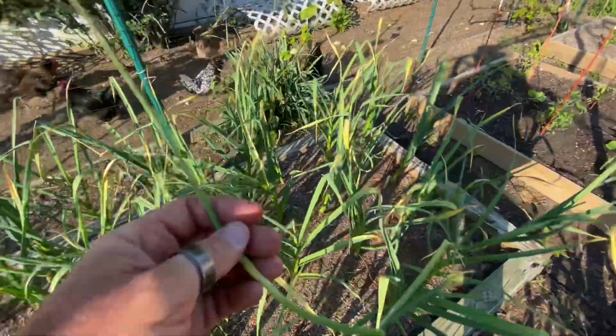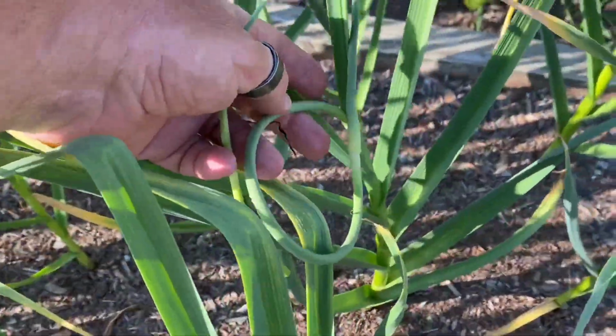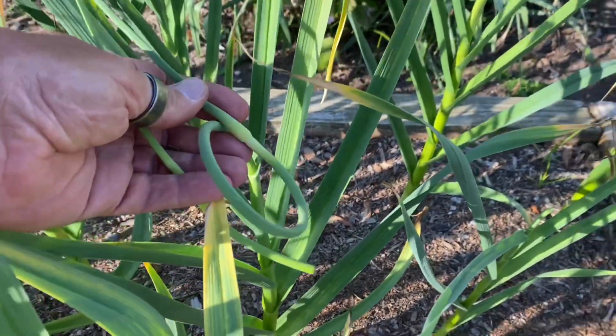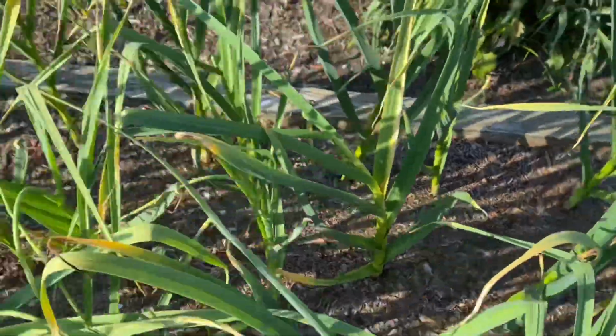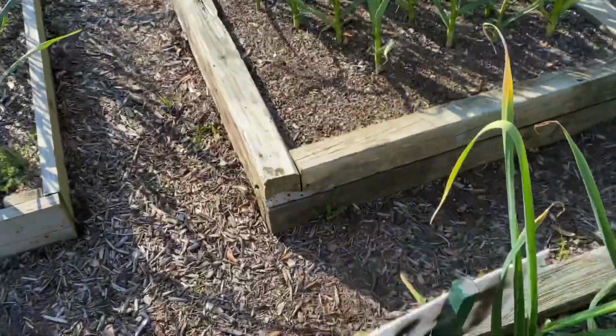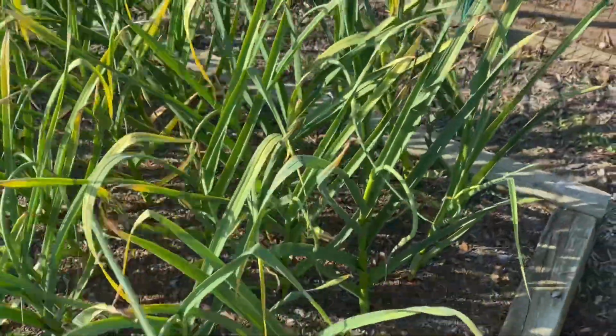Here we go. Here's a better example. In here is a curled up. All right, you can see it here. It's a total loop. It'll do more. And there's probably some in here that are getting a little bigger. I've been pulling them and selling them, actually. 6 for $2. Here's some more in here.